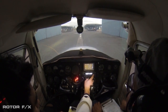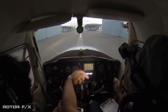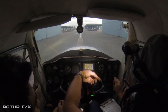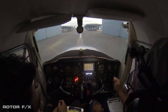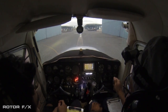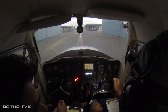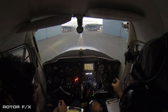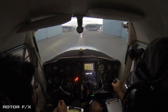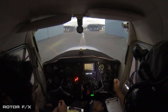Press that button. Now I'm going to tell the ground control who we are, where we are, 6122 at ROTOR F, with what information, Whiskey, and what we want to do. Taxi for takeoff. Van Nuys ground, Cessna 61221 at ROTOR F with information Whiskey. Taxi for takeoff. 61221 Van Nuys ground, runway 16 right, taxi via Alpha Charlie. Runway 16 right, taxi via Alpha Charlie 61221.